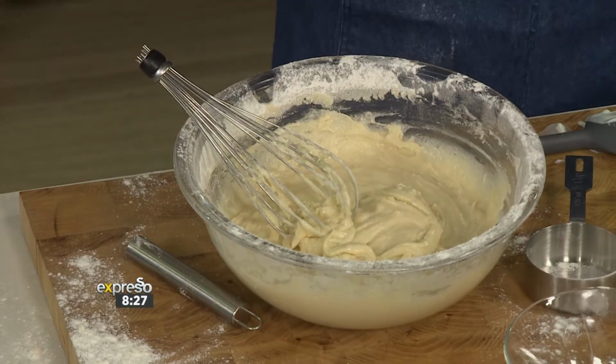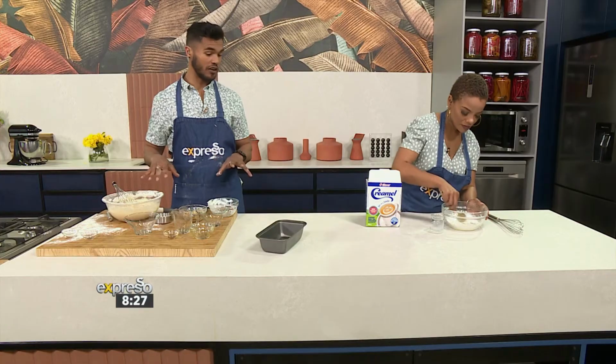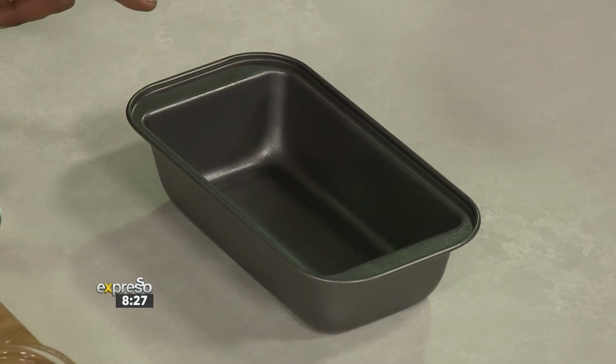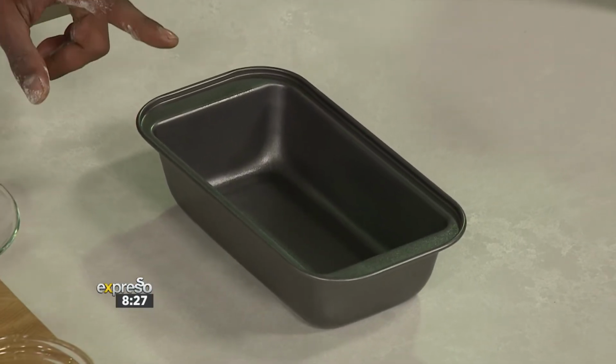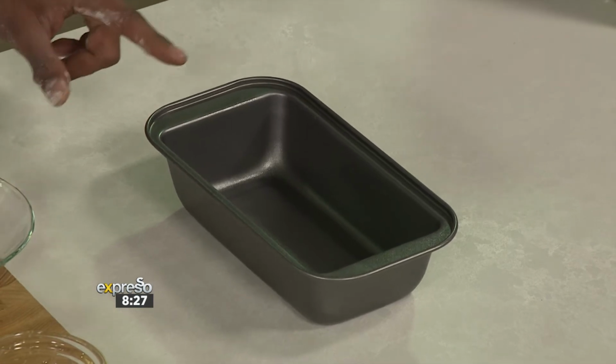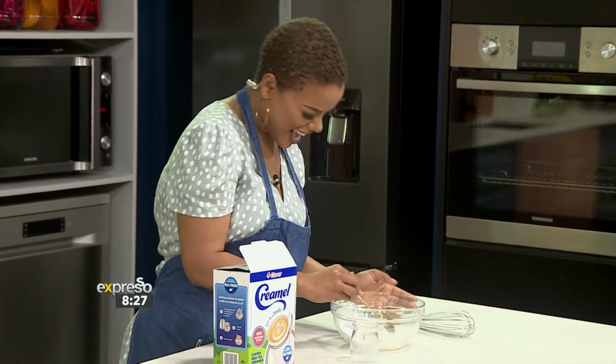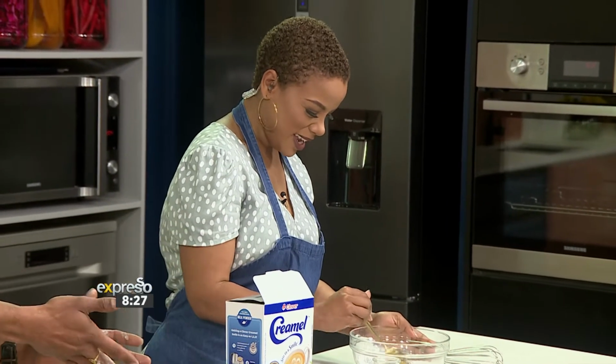Okay. So I'm done with combining the wet and the dry ingredients. Now I've got myself a greased, and I keep thinking this is just like your average baking tray, but it's not. It's a bread tin, I think. Is it a loaf tin? I don't know what it is. But whatever this is, I'm going to call it a baking tray.